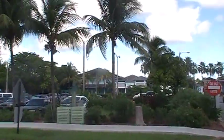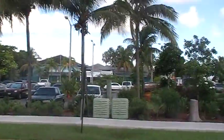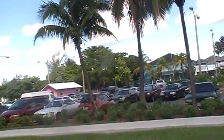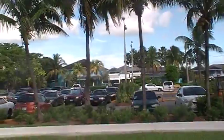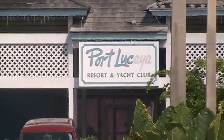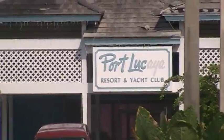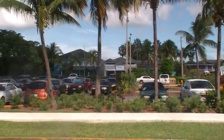And we end this video with a shot of the Port Lucaya Resort, looking from the Jewel Causeway across the parking lot, where you see the Port Lucaya Resort and Yacht Club. You all have a wonderful day and God bless you.